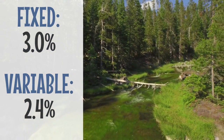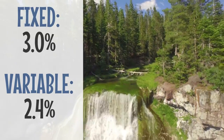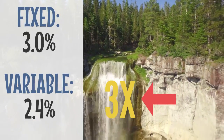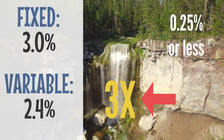In fact, I'm okay with interest rates rising a few times during my 5-year term, as long as it doesn't go past 3% too early on. In this case, the bank would have to raise my interest rate 3 times or more before it would actually go above 3%. Remember, they usually only increase their base rate by 0.25% or less.